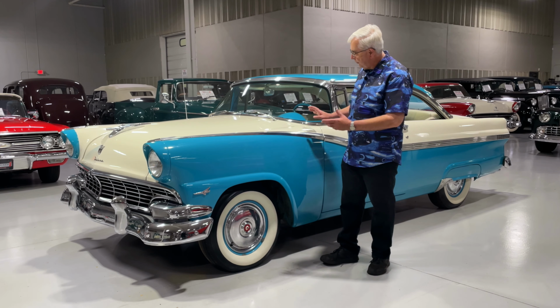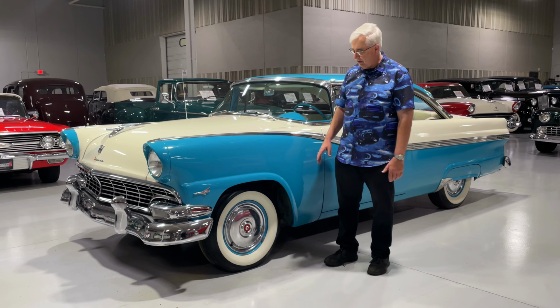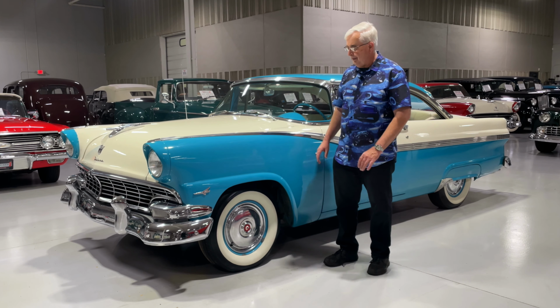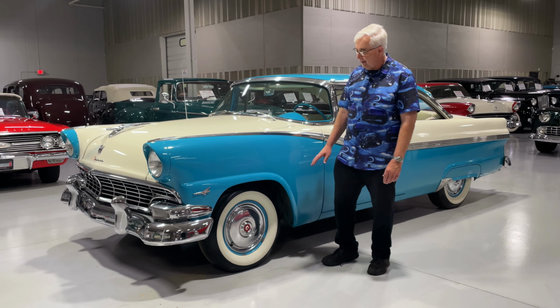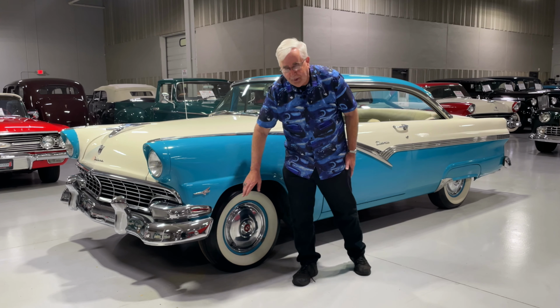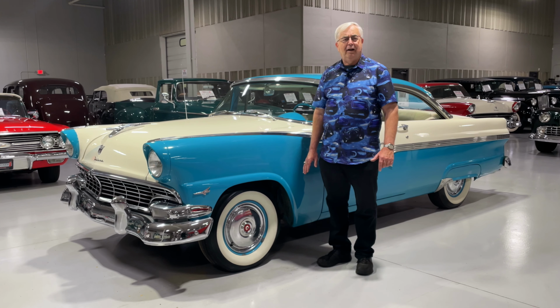As I said, beautiful color combination. I love the wide white wall tires. That is just another thing that sets these cars off, with the full wheel cover with the Ford emblem in the middle. It's one of those things that makes it a mid-50s classic Ford car. The other thing that's kind of cool, they always have this little thing right here. It says Thunderbird. That was a Thunderbird V8 emblem that they put on it.